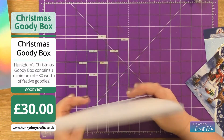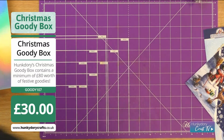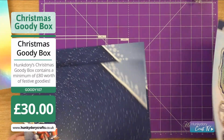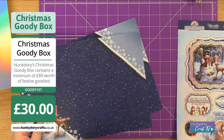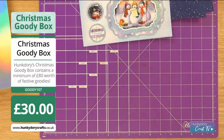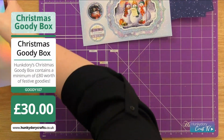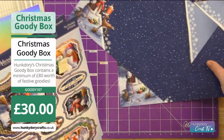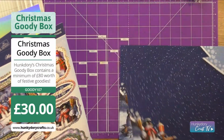Right, come on brain, let's go. Oh, I don't know what to do. Choices. Stick with something you know, don't try and think outside the box. Let's do a nice, maybe a twisted easel.